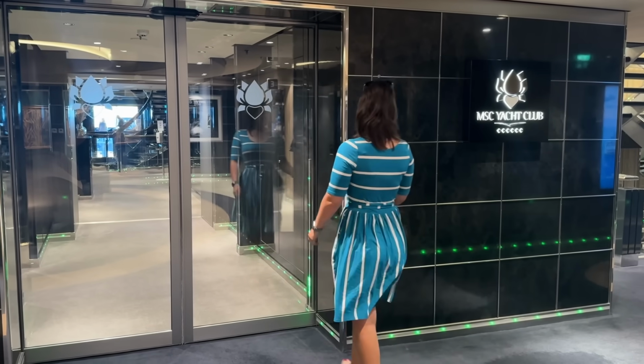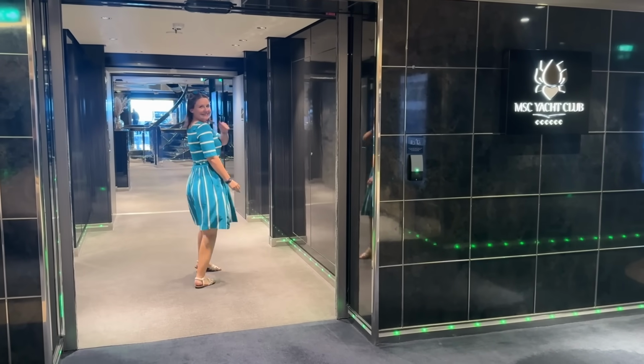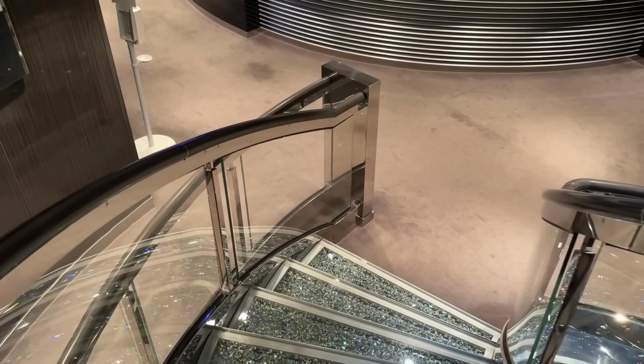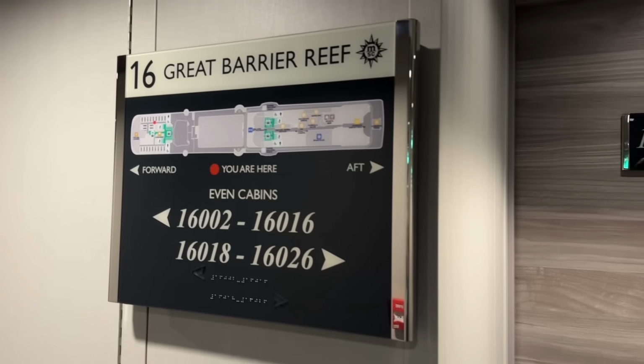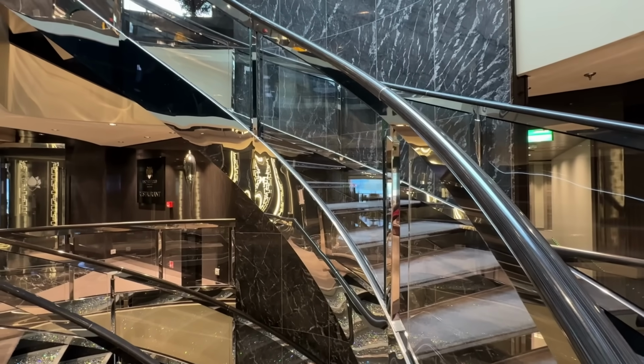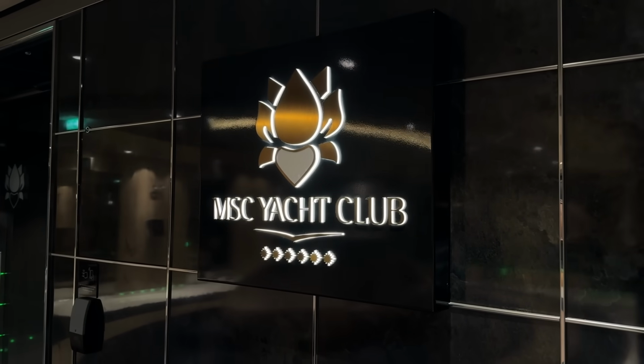As soon as we got to deck 16, we passed through those magical doors and walked into the concierge area. This is kind of like a reception desk, and the team are here 24/7. Our cabin was located just to the side, and it was lovely to know that if we ever needed anything at all, we could just ask here. Every time we'd walk by, the crew would say good morning, and it was just a really lovely atmosphere.